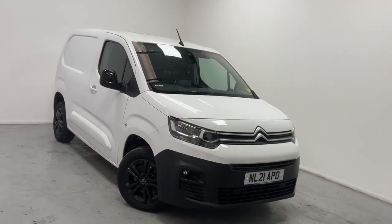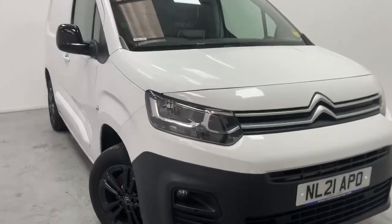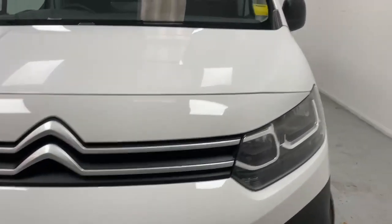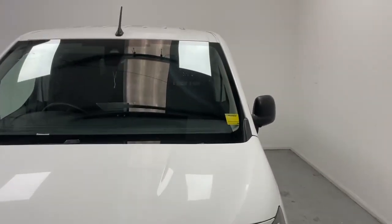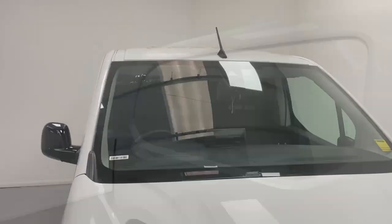Like all our vans, this vehicle has undergone 128 inspection points by AA and it's covered under their warranty for the first 3 months, plus you get roadside assistance included for the first year with a single call-out. Both warranty and roadside assistance can be extended here at the dealership.